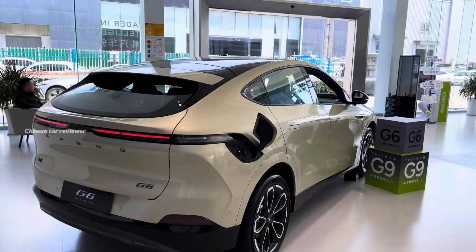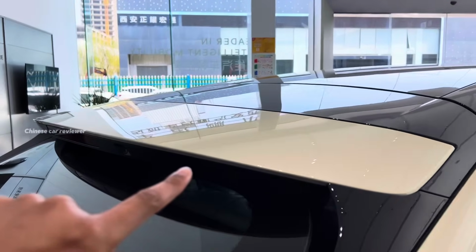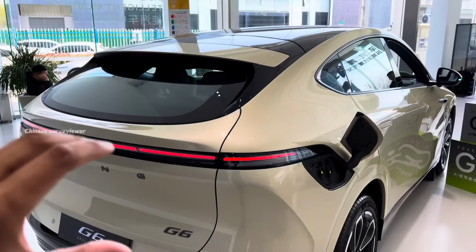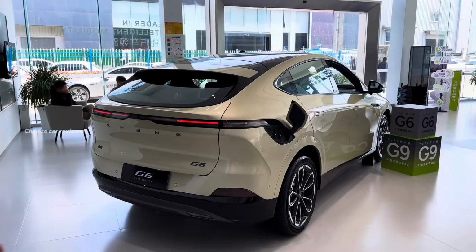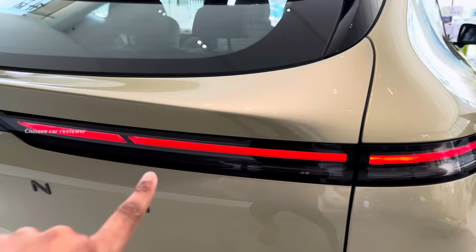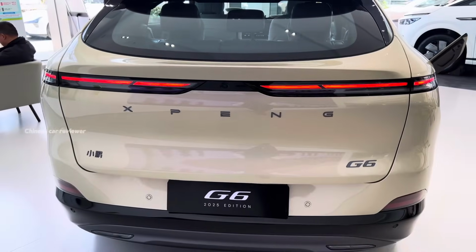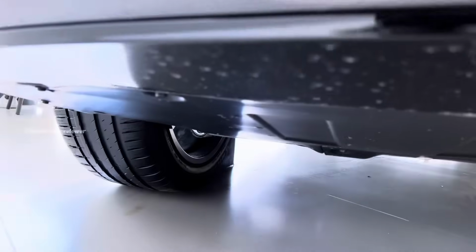Come to the rear side. If you see this rear design, it has a rear spoiler here. And there are a little bit of changes if you compare with the previous one because of the better aerodynamic performance. Also, we get the similar kind of LED tail lights, 360 camera, and the XPENG badge over here. And there are so many parking sensors as well. It doesn't have any exhaust because it's a full electric vehicle.